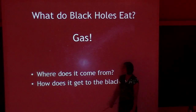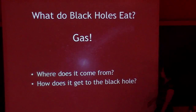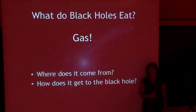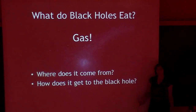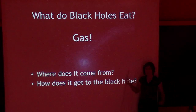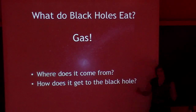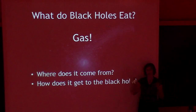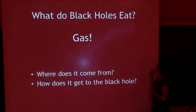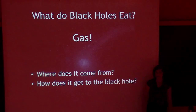So what I want to know is, where does this gas come from and how does it get to the black hole? So one of the strong paradigms for the brightest quasars at the highest redshift is that you have a bunch of gas-rich galaxy mergers and they all smash together, and all of this gas funnels to the center of your galaxy. You get your black hole quasar shining enormously. And so one paradigm is that these major mergers trigger a lot of black hole accretion. And for the brightest things at the highest redshift, that's probably true.